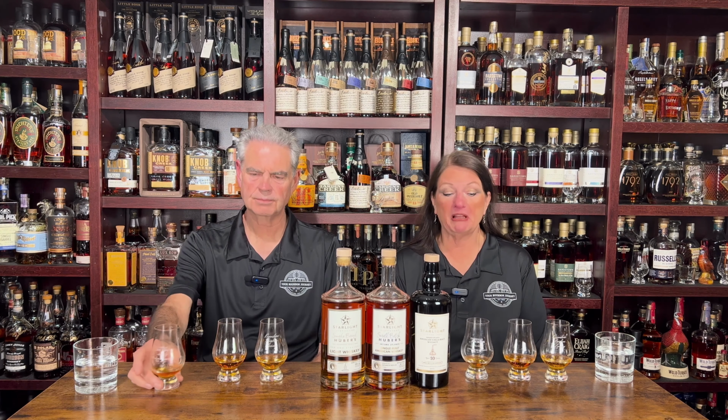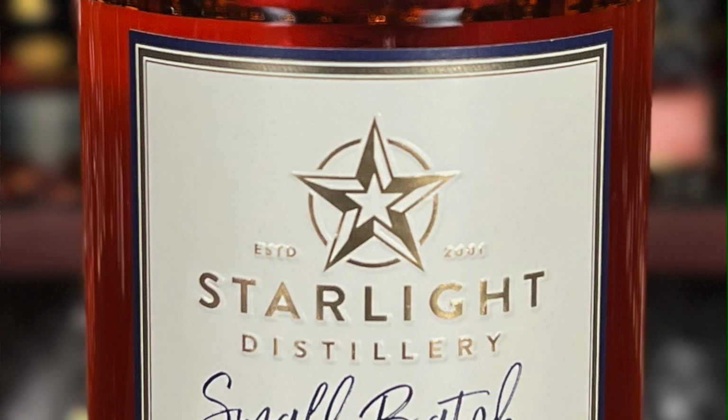I'm going to just leave a little bit of that in my glass in case I want to come back to it. But let's go on to number 2. We do have 2 single malt offerings that we're going to review, and they are different. So we're going to start with the one in the middle first.